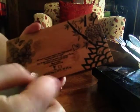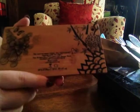Next I have, I'm not sure why that's on there. I have this palette from Urban Decay.